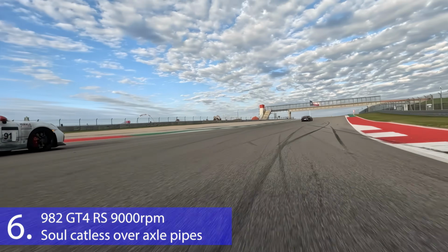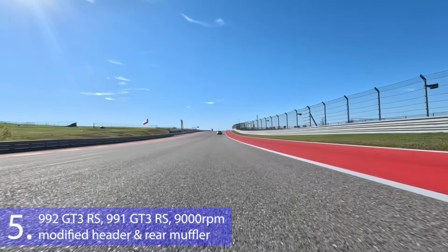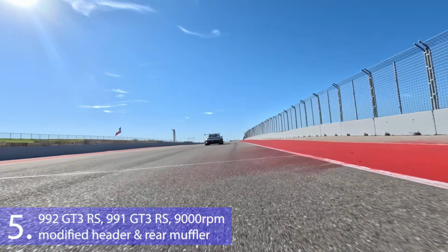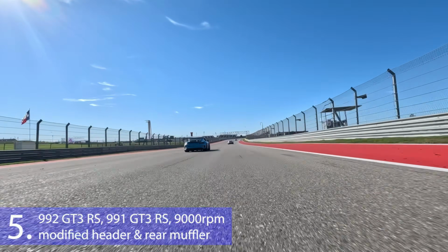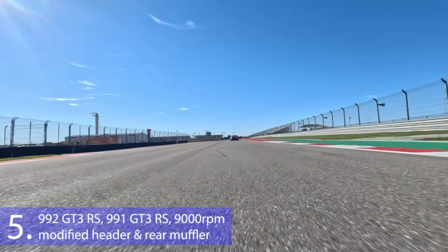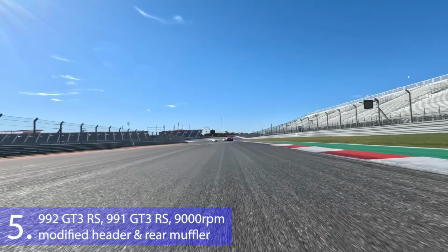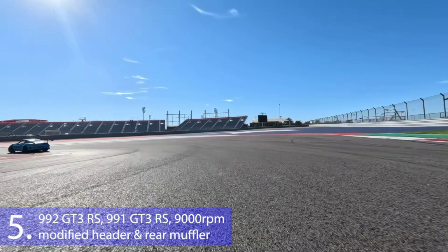Okay, next up, 992 GT3 RS versus a 991 GT3 RS. Because of the volume you're hearing here, I'm guessing these have modified headers and a different rear exhaust.